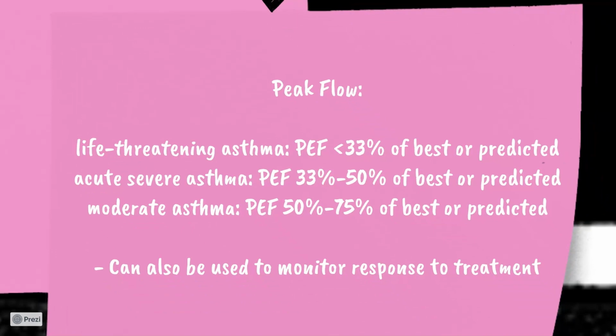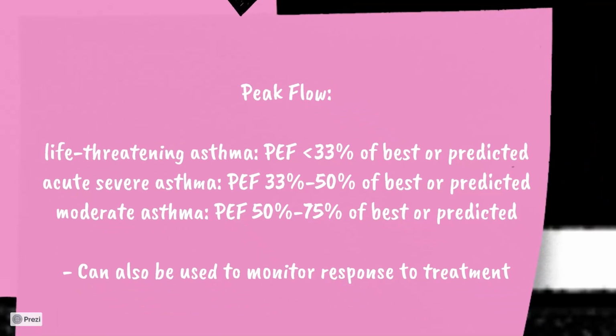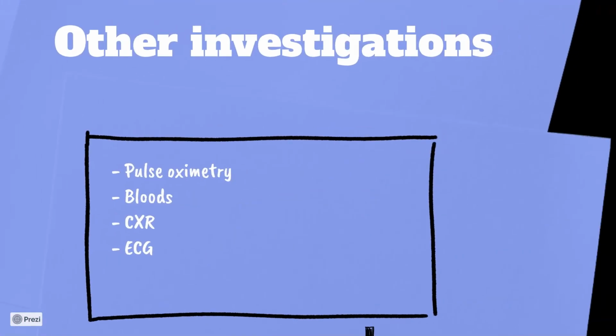And we can also use peak flows to interpret a patient's response to treatment. So if we see a significant improvement in their peak flow, this means that they've got good bronchodilation and we're getting on top of the asthma exacerbation. Other routine investigations to consider include blood work, for example, full blood count, CRP and U's, chest X-ray and ECG. Don't forget to check the theophylline levels if the patient is on oral theophylline.